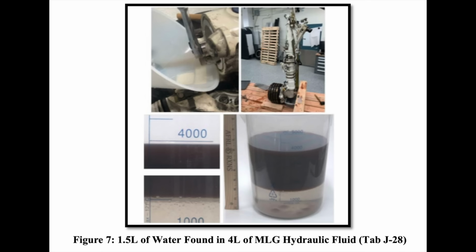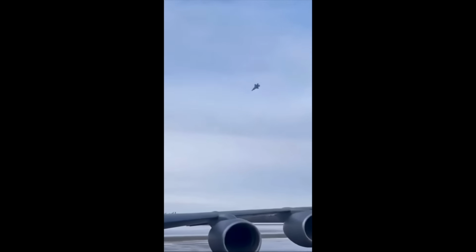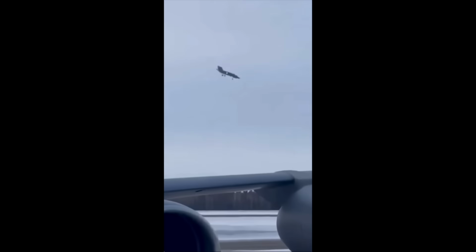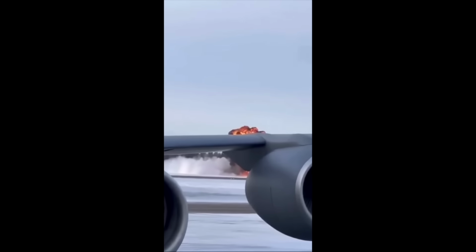Finally, the accident board found that the ice that caused the landing gear and weight on wheel sensors to malfunction was because the hydraulic fluid used in the system contained as much as 1/3 water. On that finding, in his conclusion, Colonel Lewis writes, the airmen in the hazmat program did not follow established procedures and technical orders for storing and handling hazardous materials. The cost of all of this to the American taxpayer was $196,500,000.